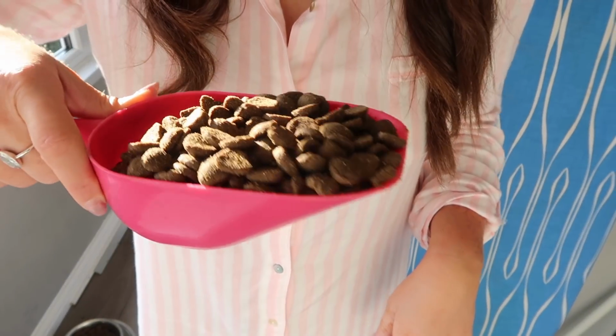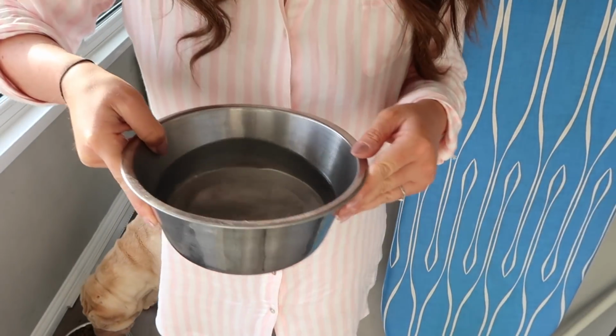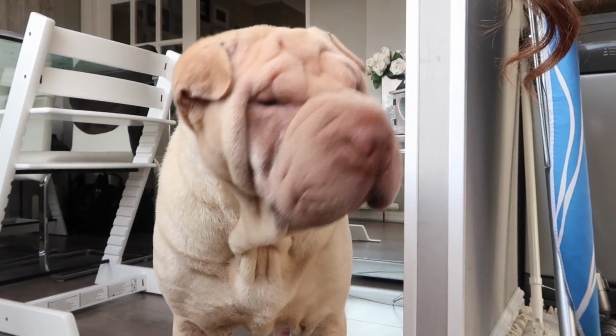And then I like to give Lola her breakfast as well, because she's standing looking at me like a poor soul because she is starving. And then I'll also change up her water as well and refresh that for the day. I also like to open the door and let her go out in case she needs to go out to the toilet quickly before she goes out.